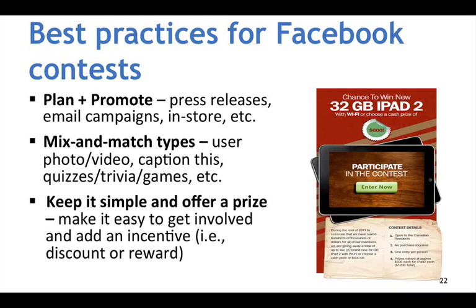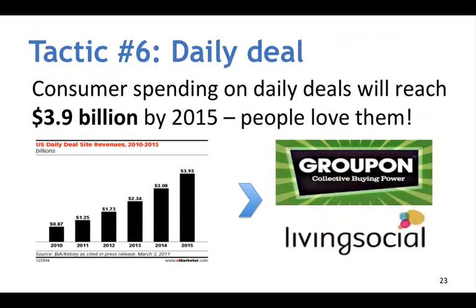Okay, a prize will really get people excited about a contest. It's amazing what you can get people to do for a pretty darn expensive prize. In this case, it's a 32 gig iPad 2. That's a pretty cool prize, and they're not horribly expensive, but $600 roughly to get one of those.